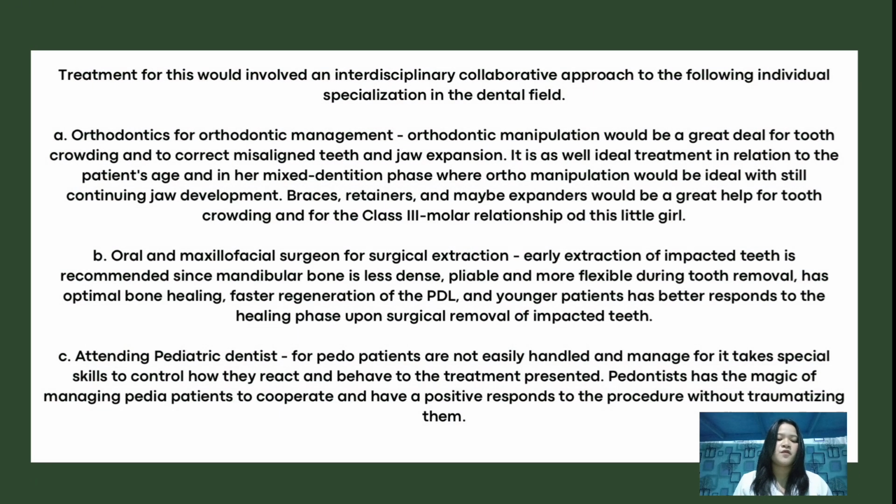Treatment for this would involve an interdisciplinary collaborative approach among the following dental specialists. First would be the orthodontic specialist. Orthodontic manipulation would be a great deal to correct tooth crowding and misaligned teeth, as well as jaw expansion. Braces, retainers, and expanders would be great treatment for its class 3 molar relationship.